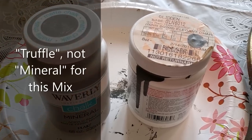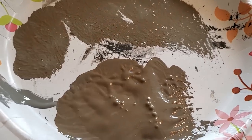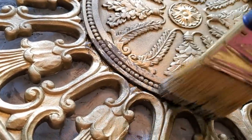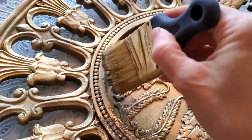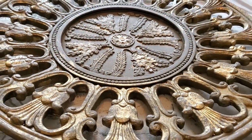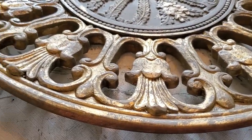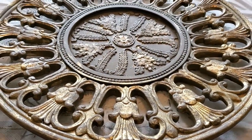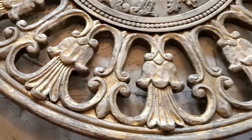Next, I mixed Waverly chalk paint in truffle with a little bit of elegant charcoal for a gray-brown color. And here I just dab the color on in a random fashion, leaving the gold shining through, but went a little heavier in the center. For the next layer, I used the color mineral and applied it in the same way.